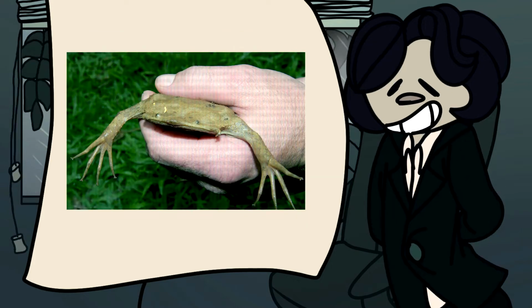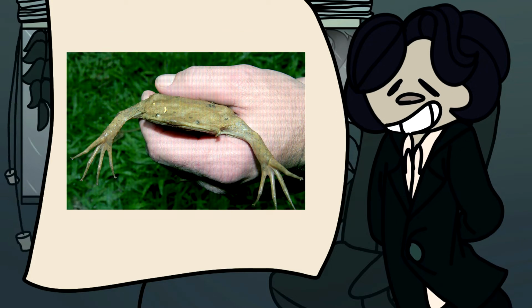So instead of using a long tongue to bring its prey closer, a Pipa toad will wait for the prey to become close enough and will lunge at it. Camouflage is a key aspect of hunting for the Pipa toad.